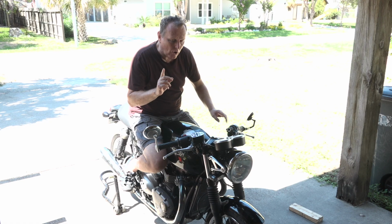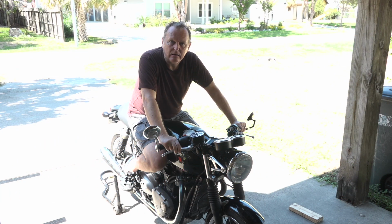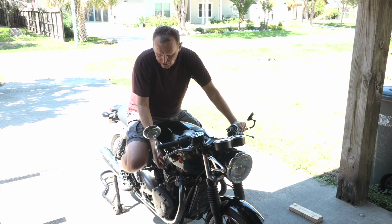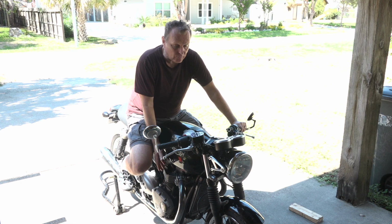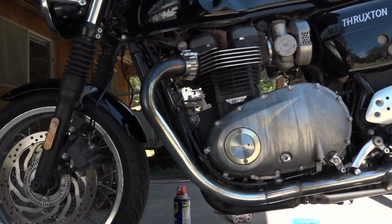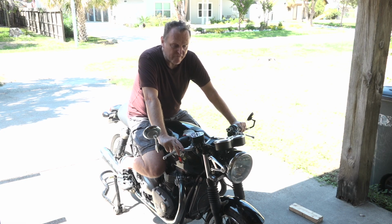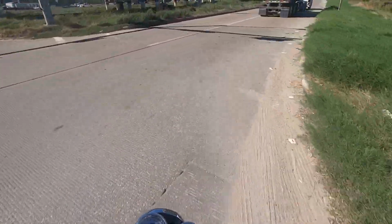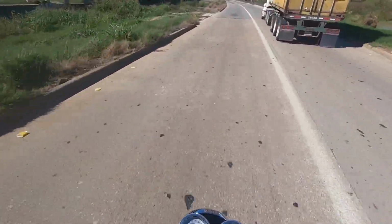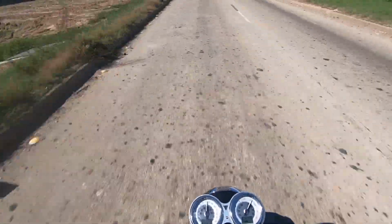The next thing, which is a bit weird as well, is something that it's missing. You've got this huge parallel twin 1200cc motor, but what have Triumph done with all the vibrations? You would think it would vibrate like hell, but it doesn't. It's really smooth, which is a bit weird. And talking about the engine, it's got plenty of grunt. It's not as fast as superbikes, obviously, but it's more than enough.